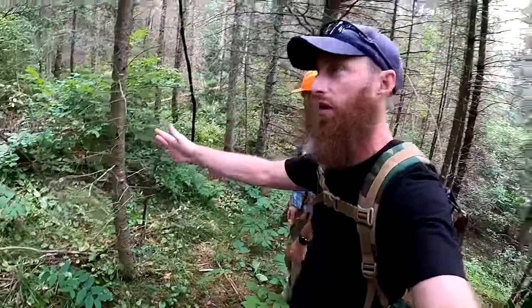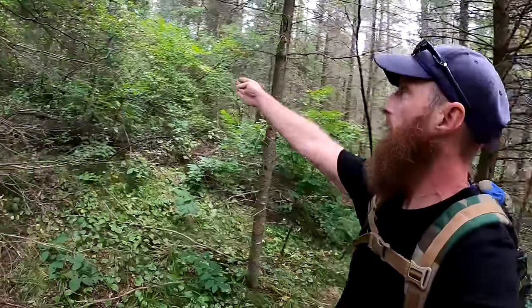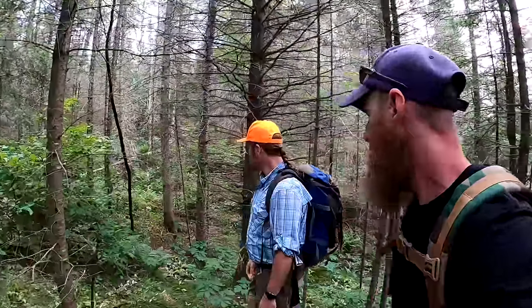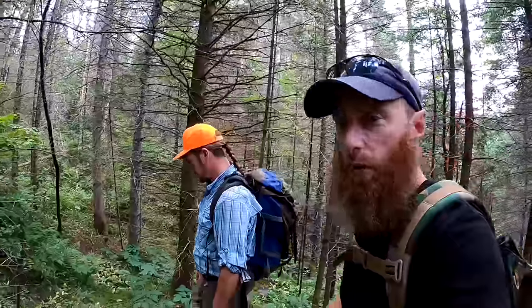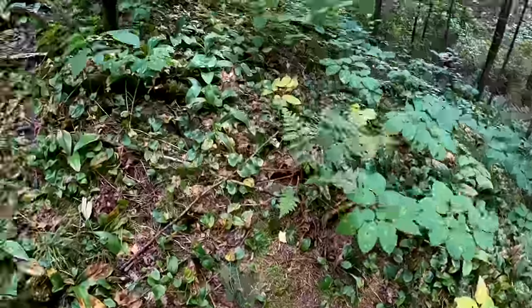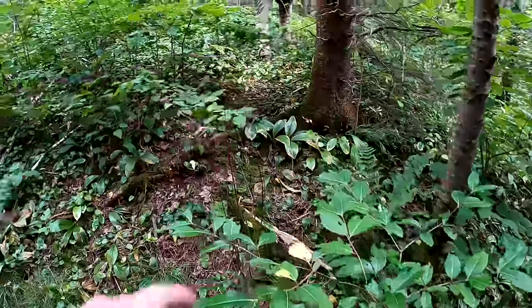This is kind of how animals travel, just for reference. There's a river down there, right? And they don't like to go up on top because they might get skylined. So what they do is they run halfway up and down. This is what we saw when we were creek fishing last time. This would be a good spot to try to get a bear. So there's more of that trail right here.